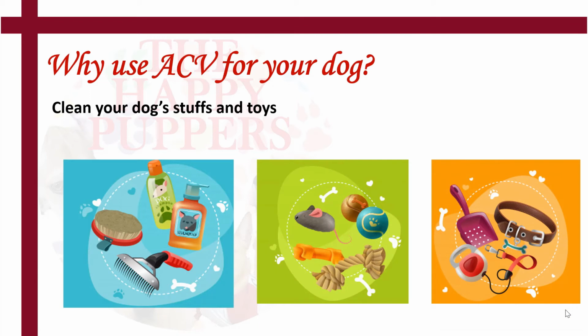You can also do this on the other things you use for your dogs, like your dog's leash, the collar, the hair brushes and everything, and you can spray your apple cider vinegar on those, and then you can use it on your dog so that it has so much more beneficial effects on your dogs that way.